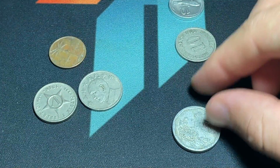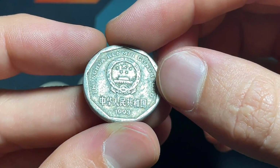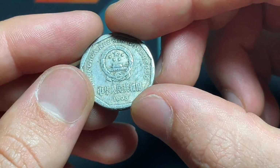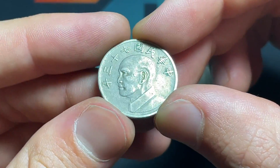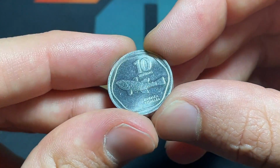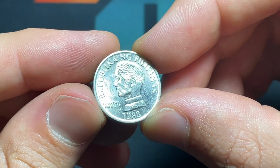That was like the 1947-48 area, and then one yi zhao, 1993 from China, an aluminum coin, is a neat coin, but probably not too valuable. And then we've got what looks like, I think that's Chiang Kai-shek from Taiwan, probably like $5 new. We've got a Filipino coin, 10 centimo with the fish. And then in 1988, Francisco Baltazar.